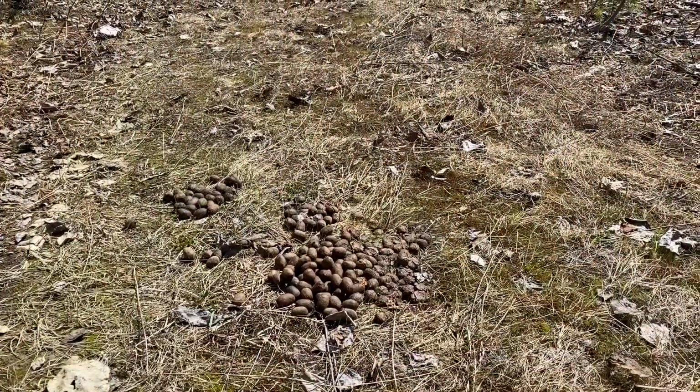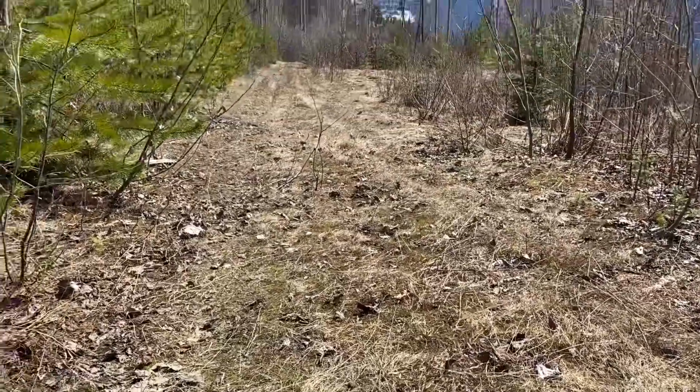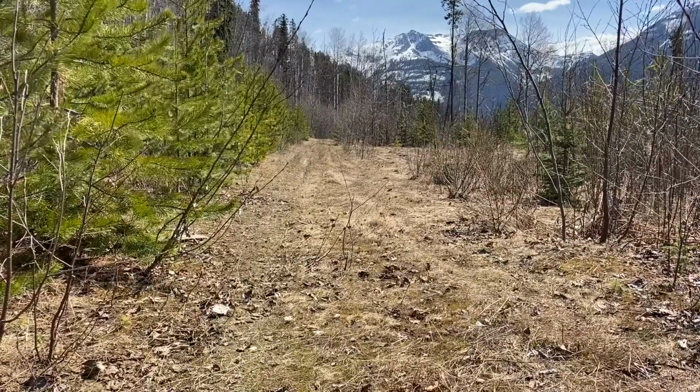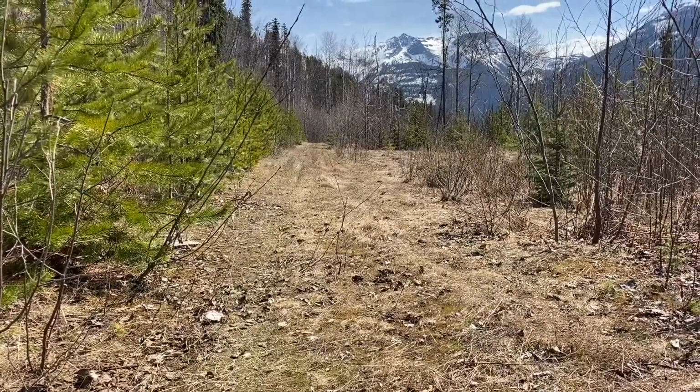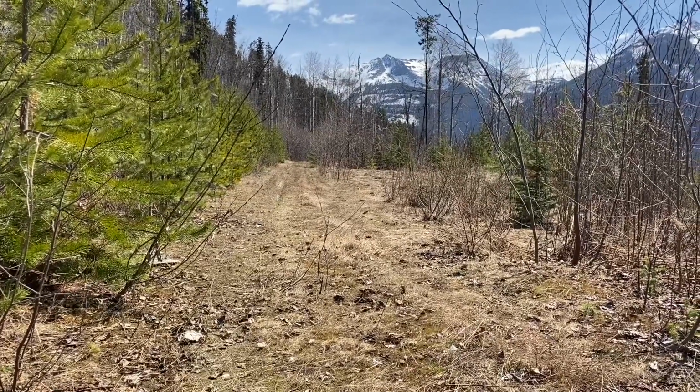And another pile of moose scat. I'm actually surprised with the amount I've seen on this road. There's seriously a pile of moose scat every 50 feet. I'm also shocked I haven't found any antler sheds yet.